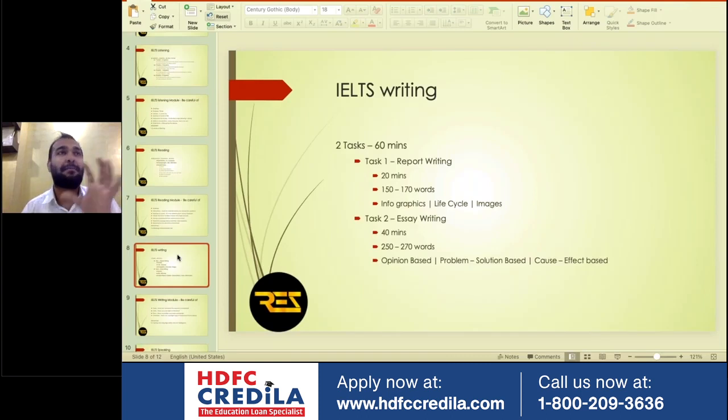So it could be something like before and after, generally given in the form of a map. So before developing the tourist facility on an island, how the island looked, and after developing the tourist facilities, how the island actually looked. So they would give you before and after. All you have to do is understand, analyze the question, and draft a report accordingly.